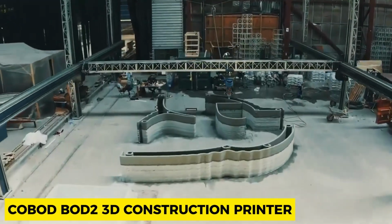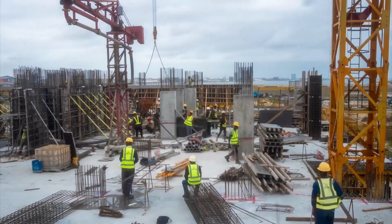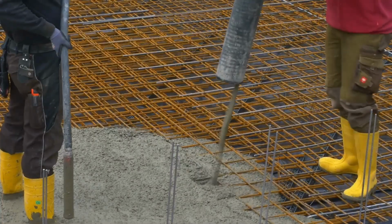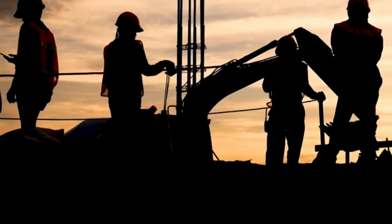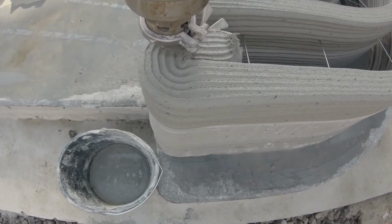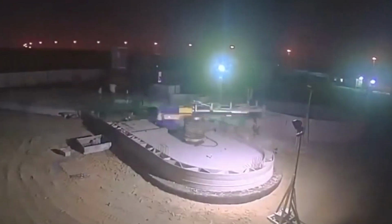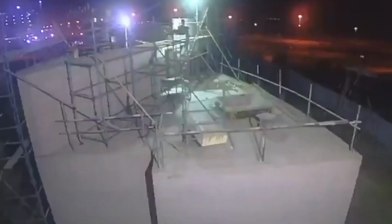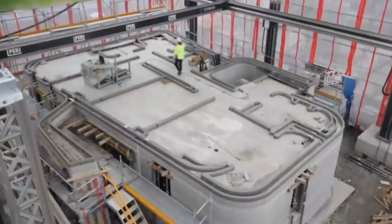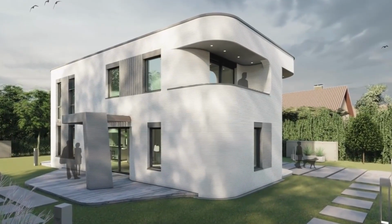Cobod Bod 2 3D Construction Printer. When a building is erected, various methods are put into play, ranging from wood, concrete, mud, and other materials to humans stacking these together to form this building. But with the advancements in technology today, there has been a change in the dynamics from the usual need for humans to carry out a massive percentage of the jobs. With the Cobod Bod 2 3D printer, buildings can be printed just like any other 3D printing you may already know about.